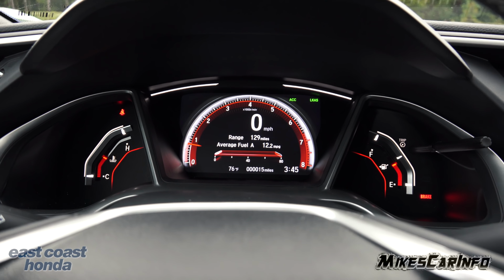Let's go back here. We can pair a phone. We can go into settings, and then we have a smartphone connection as well, and your Honda Link. Now if you push this right here, it's kind of like an Android browser in which you can put apps and widgets and all this stuff here. There's your app installer, calculator, and then download.